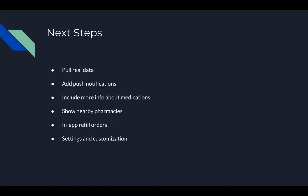While we've succeeded in some areas, there's always more to do. Next steps include pulling real data for logged in users, adding push notifications so that you don't have to open the app to see your reminders, including more information about each medication using the endpoint we implemented to pull data from WebMD, showing nearby pharmacies in the app, allowing the user to place refill orders from those pharmacies without leaving the app, and providing some settings so that the user can customize things like reminder frequency.